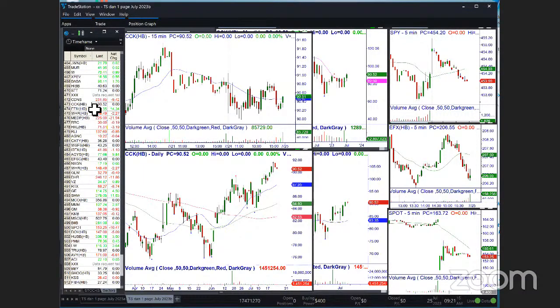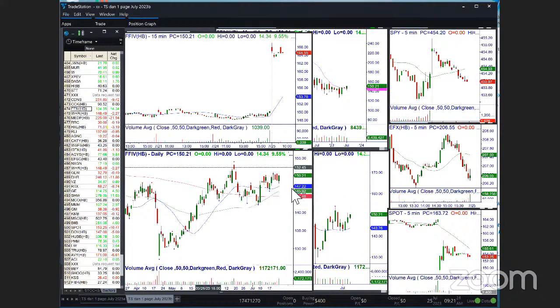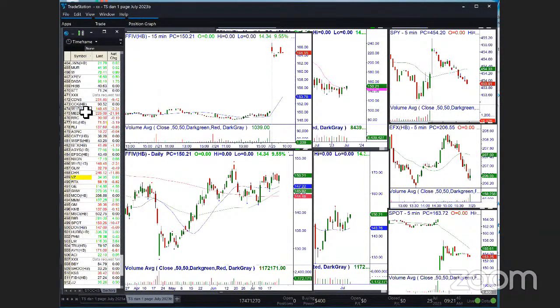All right, CCK. So see, here's one. I don't know where it's gapping, but it's bullish daily, weekly, monthly, so I'll leave it on the list. FFIV, this was a beautiful pattern. We said in the green room yesterday that if it opened flat or slightly up or slightly down, and could get over this red bar, then it'd be a beautiful red bar ignored breakout. And now the gap's too big, so I'm going to delete that because I don't know what to do with it.